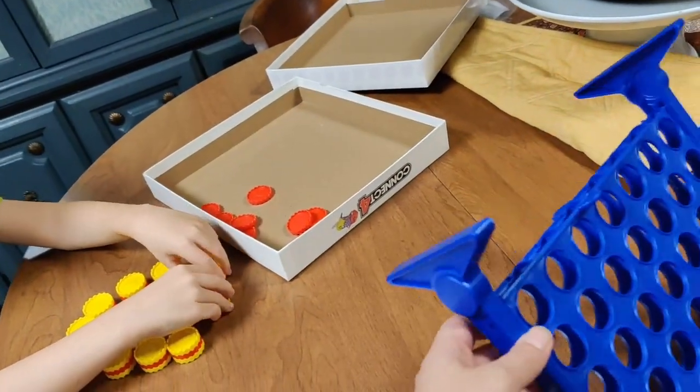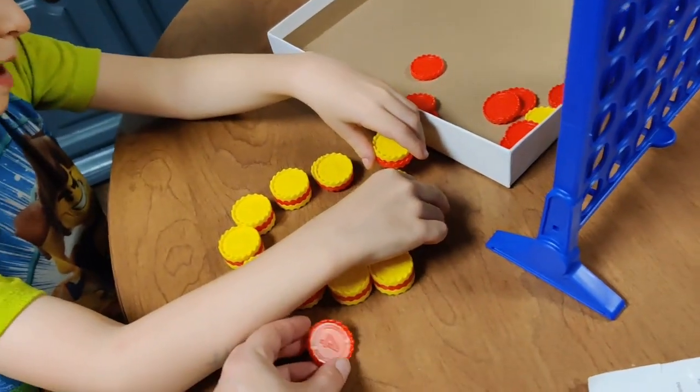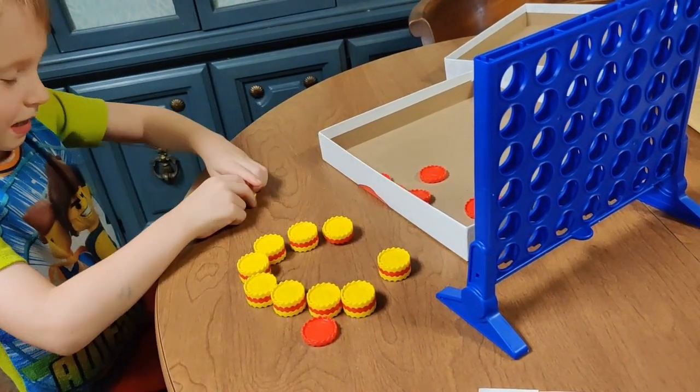Did you give up playing with this? Yeah, I gave up. Instead, I'm making sandwiches out of them. They look like a pug, Eloy.